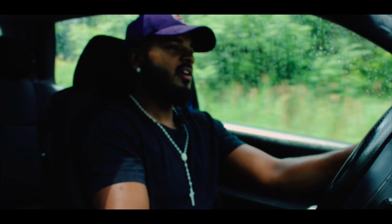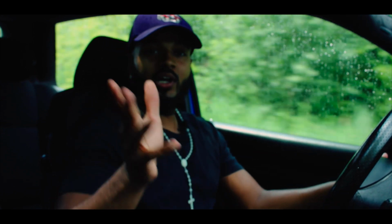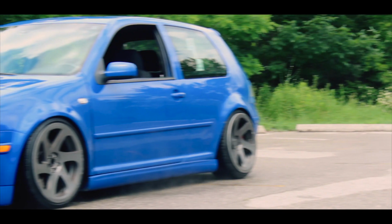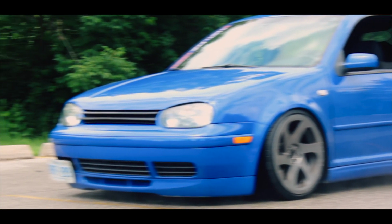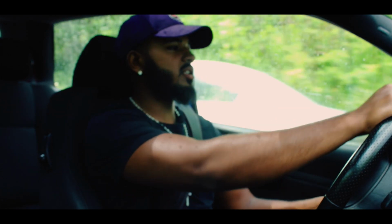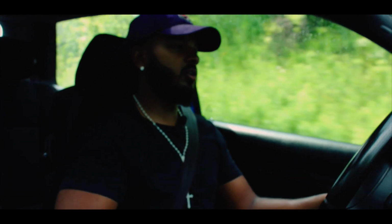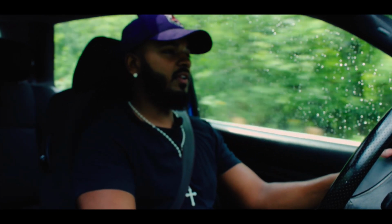What's up, guys? Today I'm in a 2003 Volkswagen Golf GTI 20th anniversary edition. I know, these things are super rare. It's actually raining today and I'm kind of scared because these roads are very steep and this car does love to torque steer because it doesn't have a limited slip diff. So we're gonna be potentially flying all over the place.